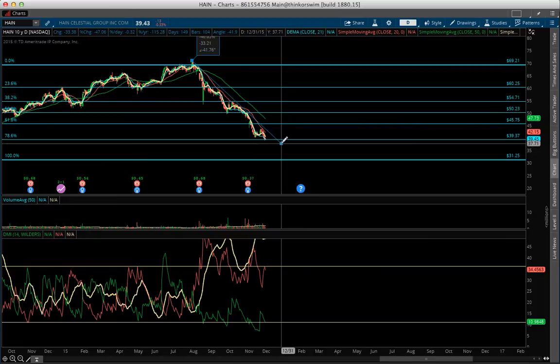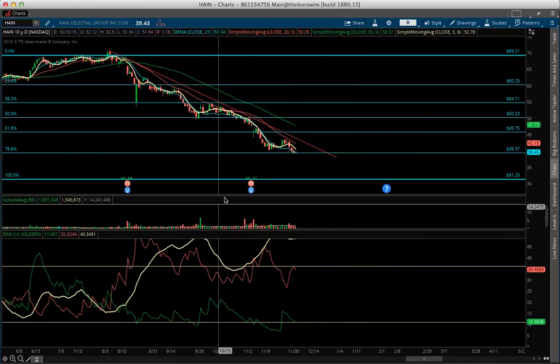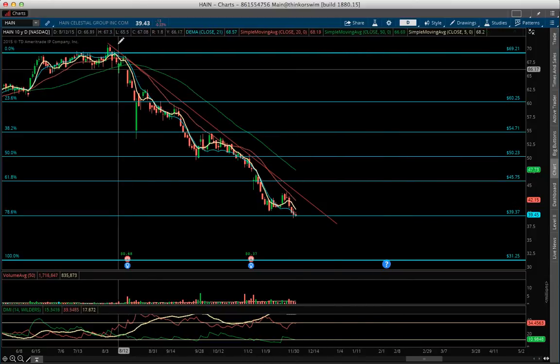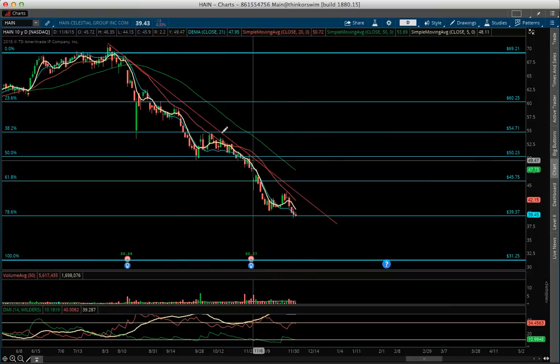Well, I will put this line right here. Let me zoom this out. I will put this line right there. Even though it's a divergence, I know divergence is a pause or it's going to break out from here. So I will only enter this trade if we break out this trend line.